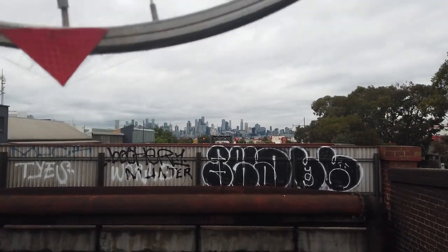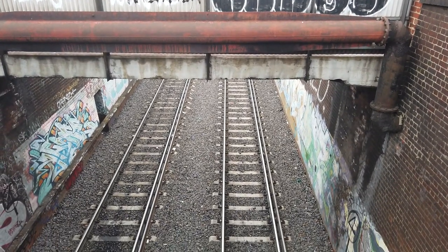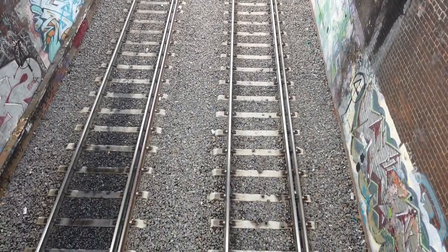So without further ado, let's check out the sights and sounds of Footscray Railway Station and the Bunbury Street Railway Tunnel.